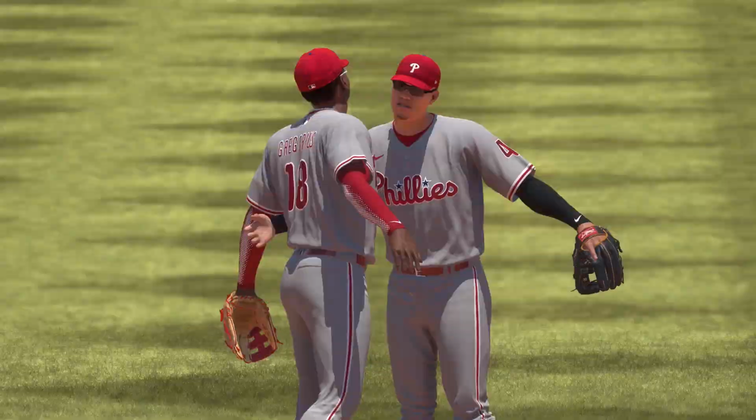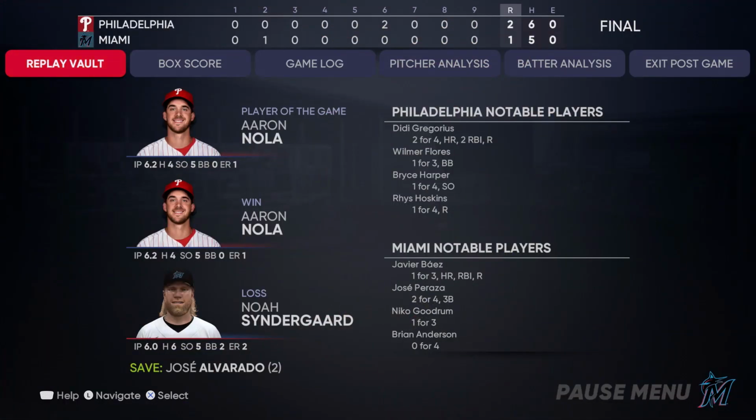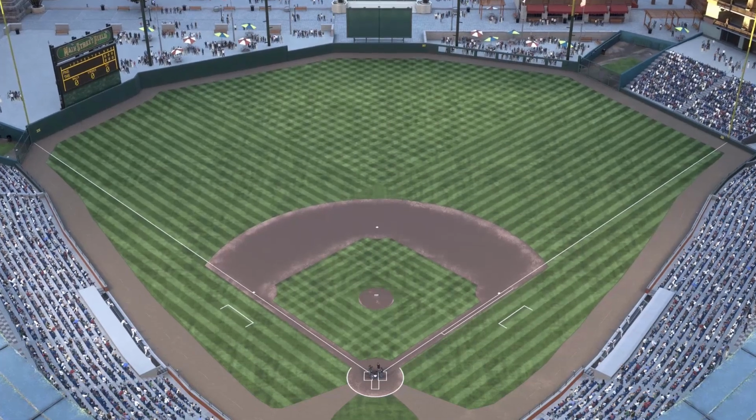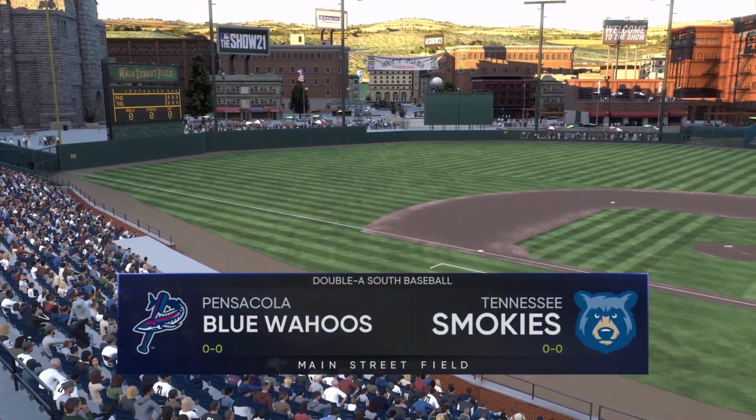Didi Gregorius happy about it, and the Phillies do not get swept as Aaron Nola is the player of the game in this one. 6 2/3 innings pitched with 4 hits, 5 strikeouts, and only 1 earned run. Noah Syndergaard takes the L. He went 6 innings as well. Into a Double-A game at Main Street Field.